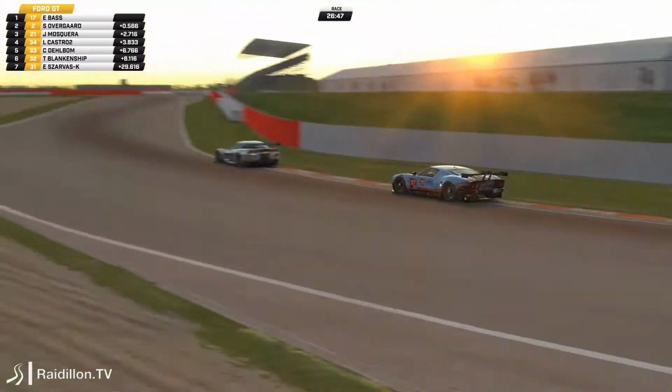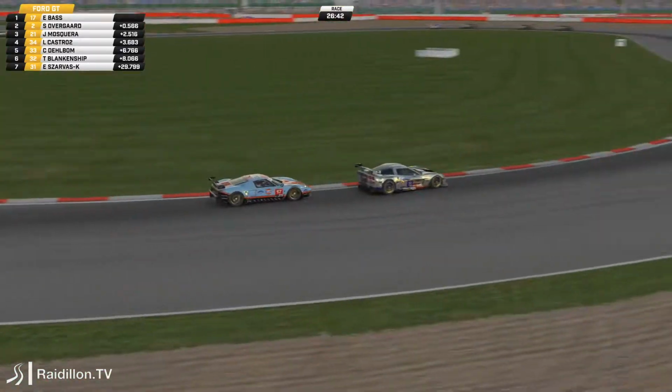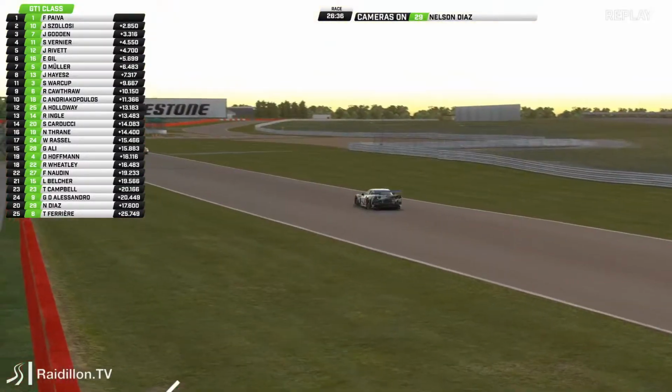So now you can let the Fords go, as there's been a spin off there, that's Nelson Diaz. Nelson Diaz has had a bit of a spin coming into, that looks like that's coming into Woodlands. Woodcote, sorry. Not Woodcote, sorry. Priory.